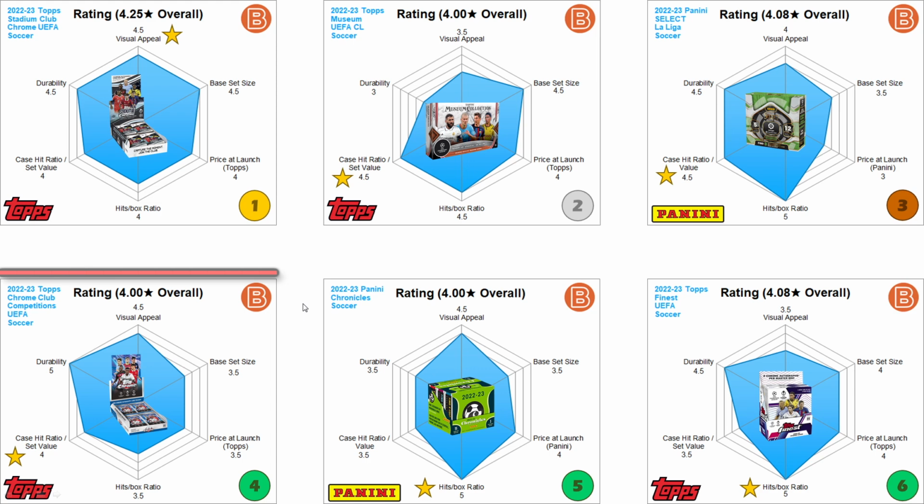And right after that, we have the classic Topps Chrome UCC. Definitely can't go wrong with this one. There's a lot of good rookies in this year as well. So I feel like it's going to start competing with the 2020 rookie class, but we're just going to have to give them more time to see if they can actually prove themselves.